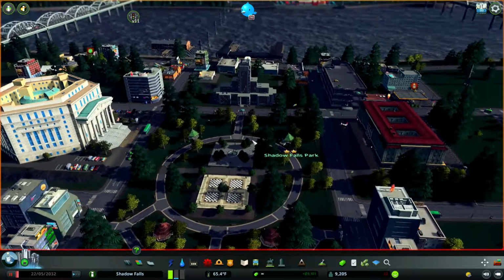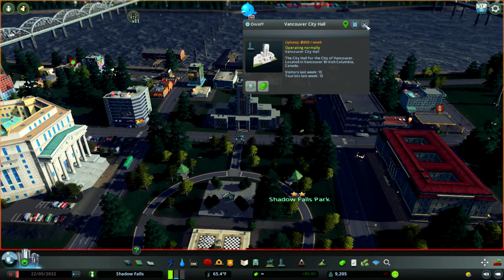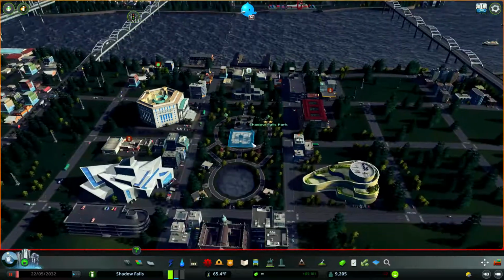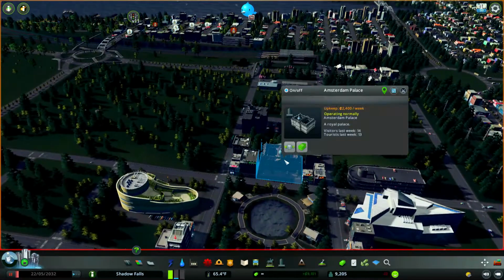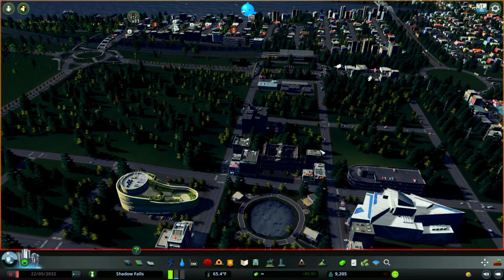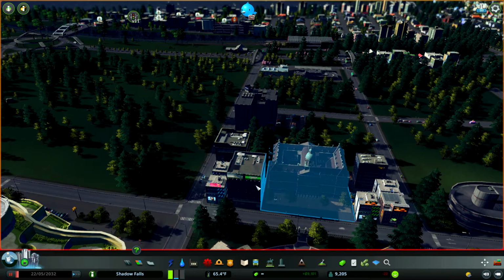And what I did was I went on the workshop and I got this building. This is the Vancouver City Hall. So that's my city hall. Looks very nice. I also found this other building. This is the Amsterdam Palace, which is really kind of a lovely building, kind of surrounded by some office buildings. Maybe I'm thinking about getting rid of those and making this kind of nice little yard area.